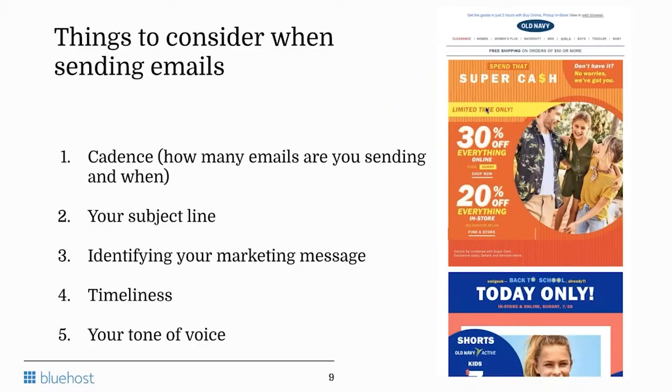So, some things to consider when sending emails. Email is a huge part of business in general. I know a lot of you who are Bluehost customers have seen the emails that we send out. You've probably seen the email that we sent out inviting you to this webinar. So there are some things to consider when sending emails.